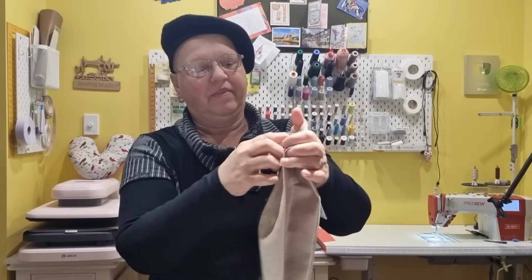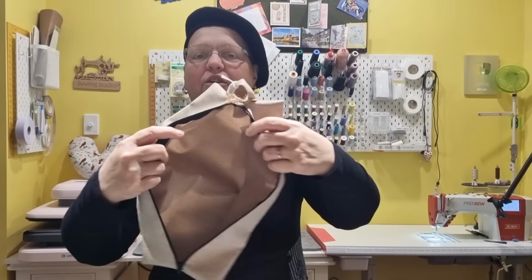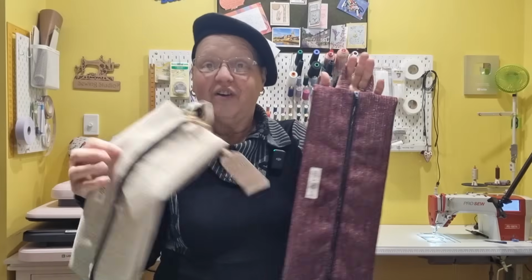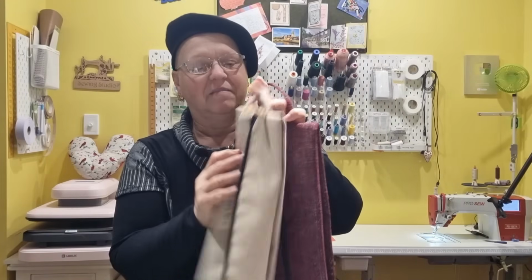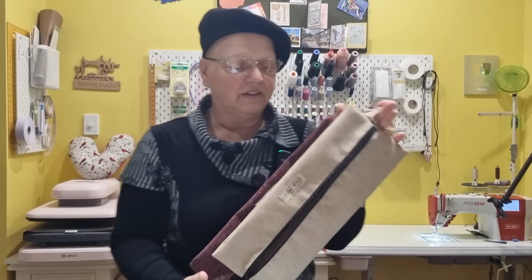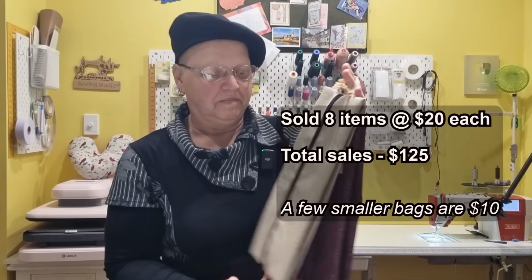Open it up, and initially or originally I had made these for my dance shoes. And then customers would come in and say, oh, they'd be great for wine bottle gift bags or craft bags or hair straighteners and all sorts of things. So these are my expandable storage bags, unlined again, but have been really good sellers. I sell these for $20 each, and I sold 8 of those, which earned me $125.